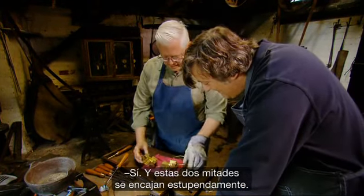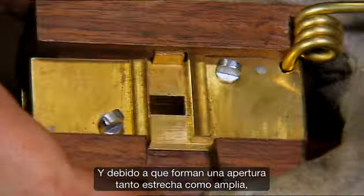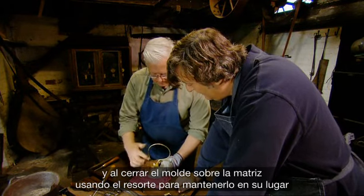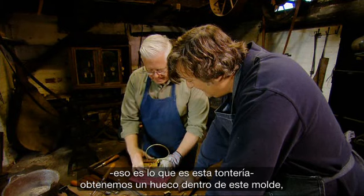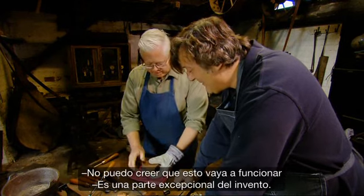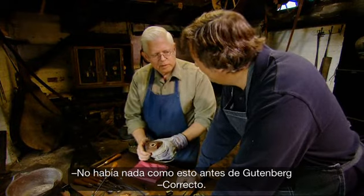That's where the precious matrix we've been working on goes. And so these two halves are beautifully fitted, and because they make either a narrow or a wide opening, by placing this matrix beneath the mold, which we've carefully formed, and closing the mold on the matrix and using the spring to keep it in place, that's what this silly thing is, now there's a hollow inside of this mold that's the shape of the letter we're going to form. Isn't that neat? And it's quite a unique part of the invention. There was nothing else like this before Gutenberg.